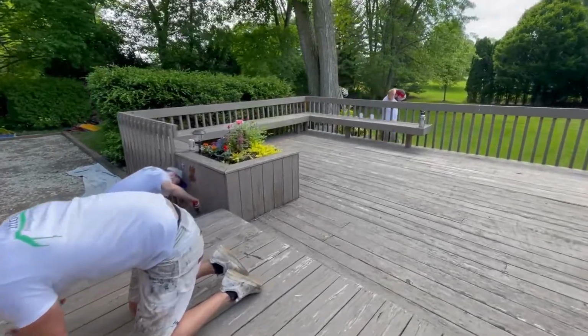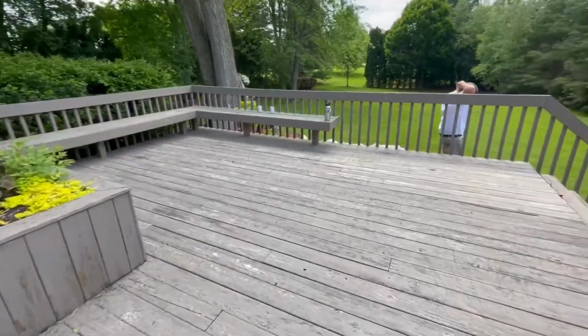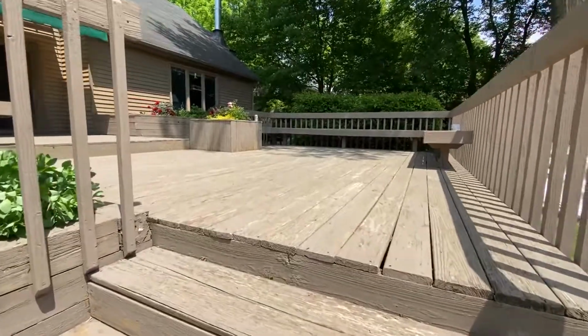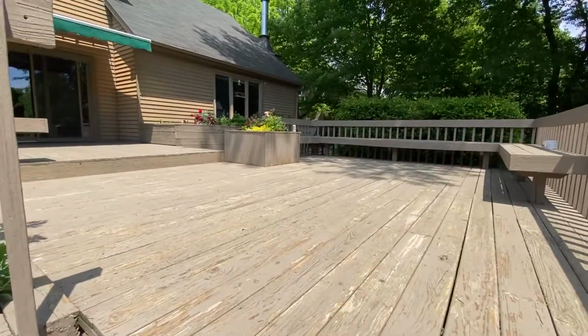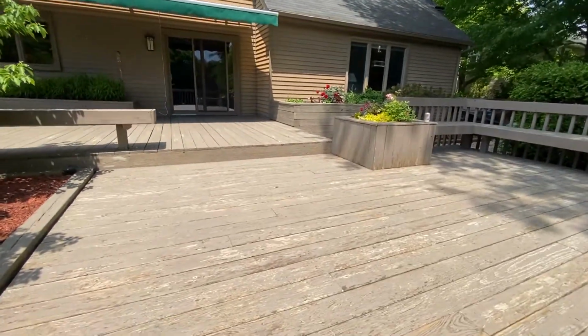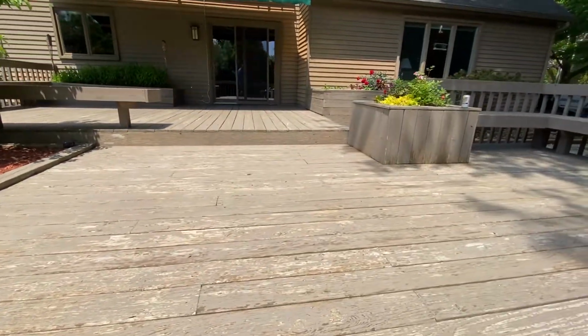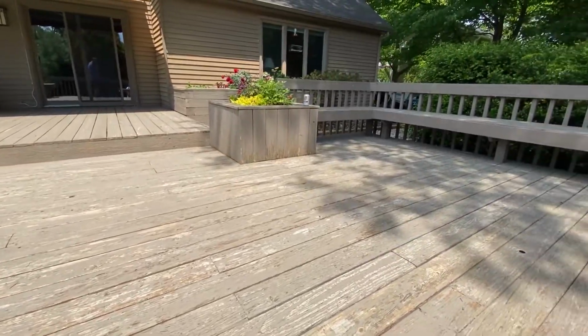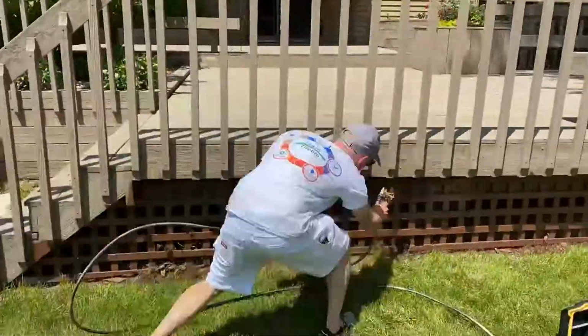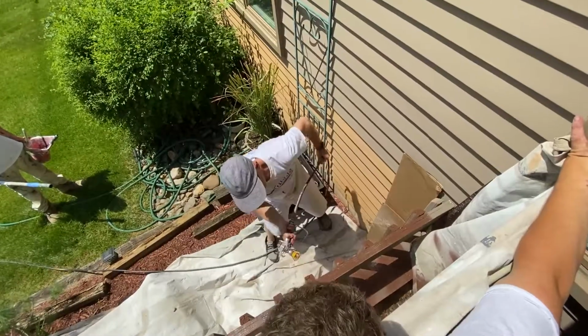Today I'm going to walk you through a project we completed in the heart of Ann Arbor in the summer of 2021. So what you see here is old flaky solid stain that was put on wood a long time ago. Just from judging how flaky it was, my best guess would be 3 to 5 years, which is about average in Michigan. This project was battling weather before we even started.